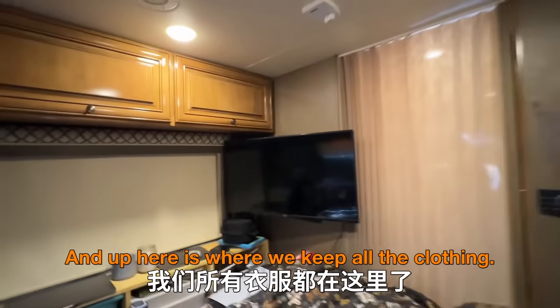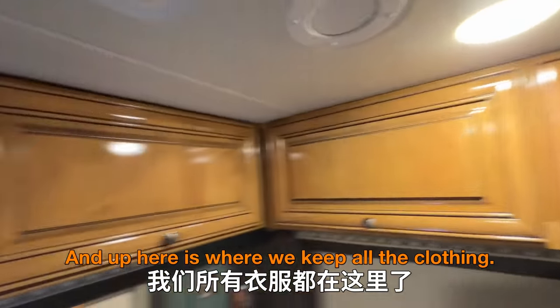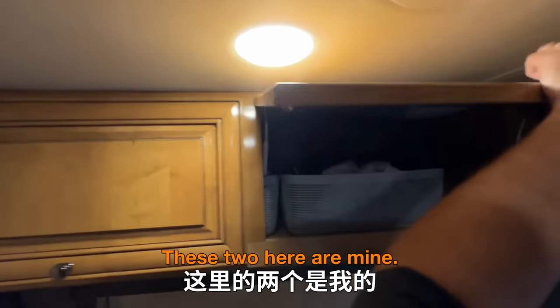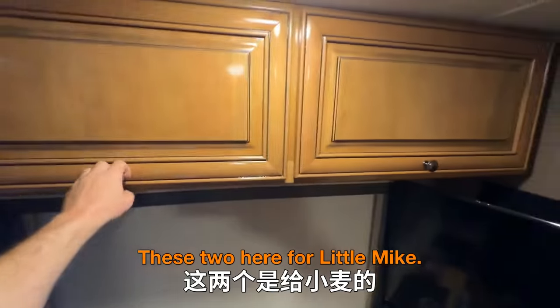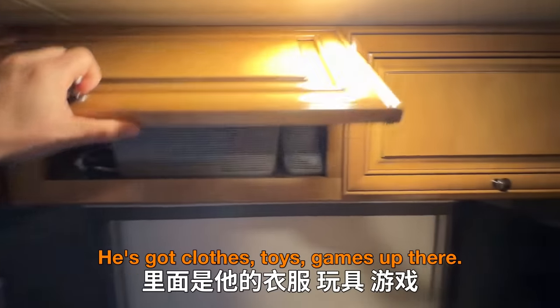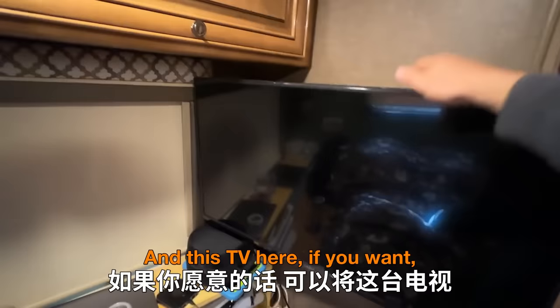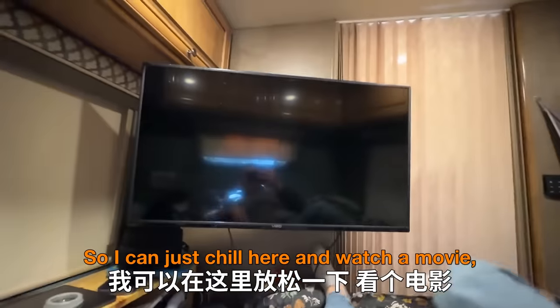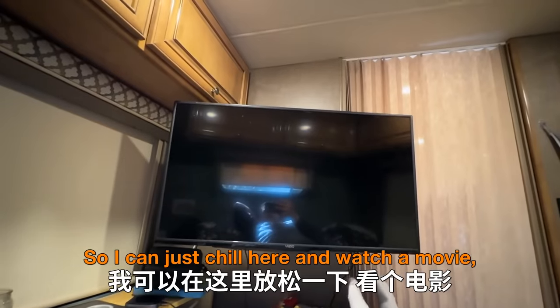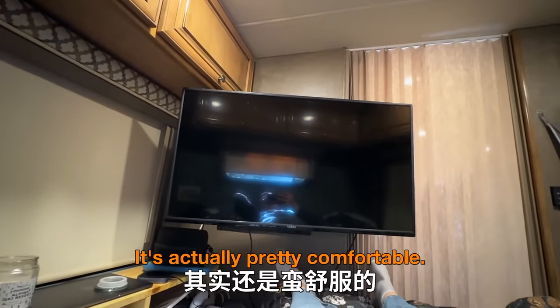And up here is where we keep all the clothing. These two here are mine. These two here are for my wife. I'm not gonna open those. These two here are for Xiao Mai. He's got clothes, toys, games up there. And this TV here, if you want, pulls out like that so I can just chill here and watch a movie, play some video games. It's actually pretty comfortable.